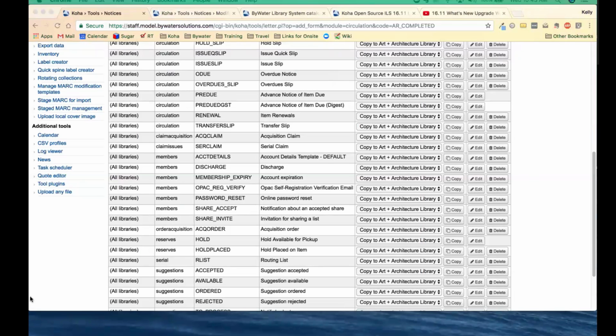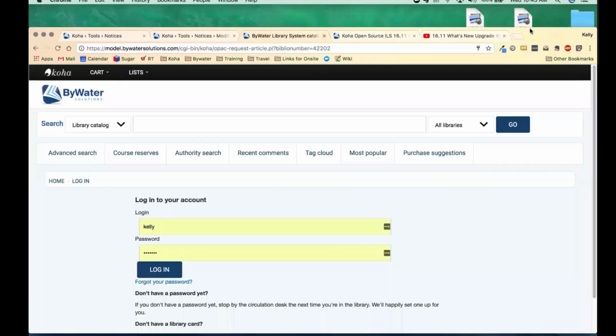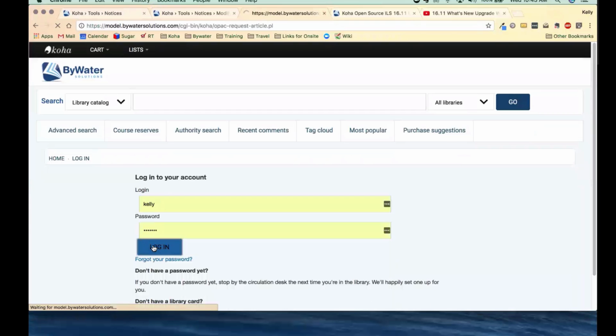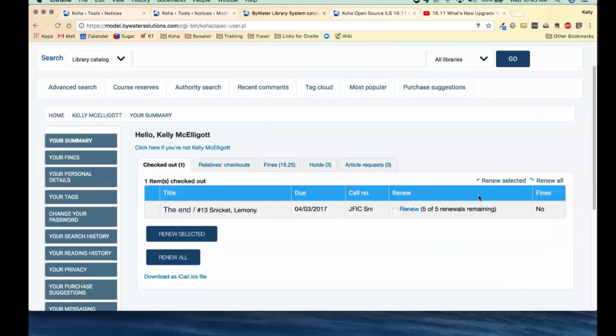A couple more great new features. Going back to the staff side, just a few little new enhancements that have been added: serial enumeration is now added to the items. So you can see that if there is information in subfield H in your items, you can now see it. Here it is, The End by Lemony Snicket, and now I can see number 13 as a patron, as well as on the staff side. So that's a new enhancement.